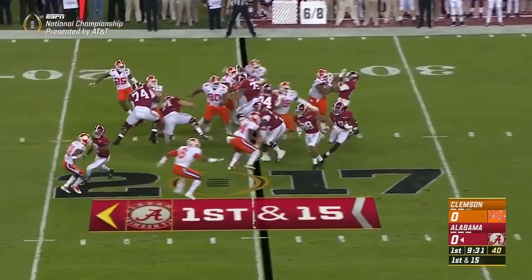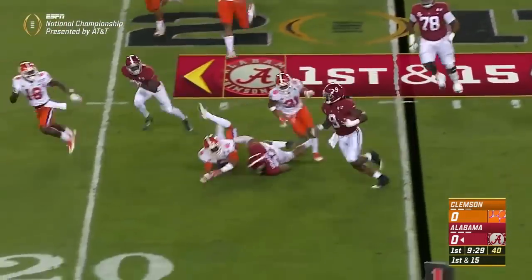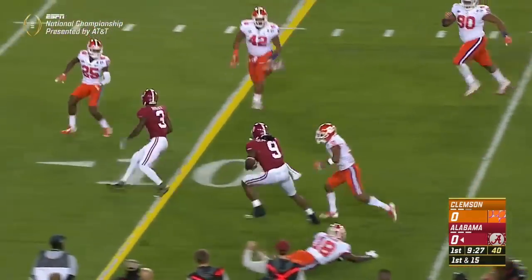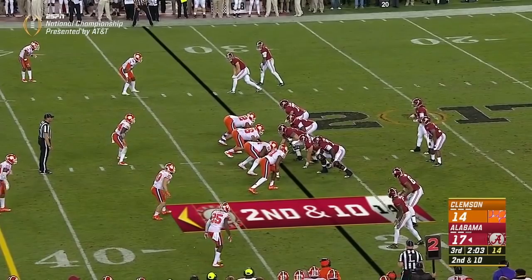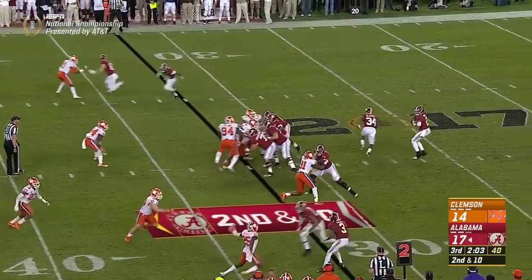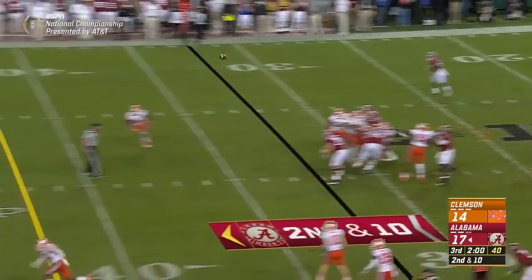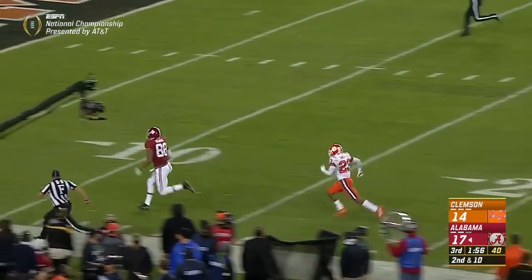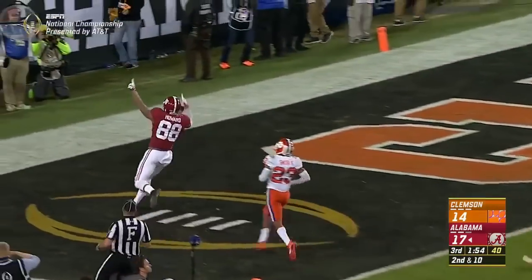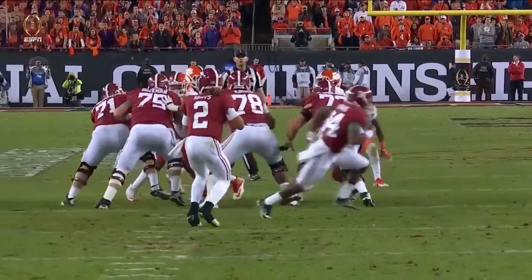First and 15. Scarborough gets the edge. Bo Scarborough cuts it back, still rumbling all the way to the end zone. Touchdown to the quarterback. They fake it to him. Hurts throws downfield. O.J. Howard is wide open. And once again, the tight end will victimize the Tigers with a huge play.